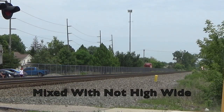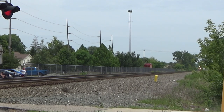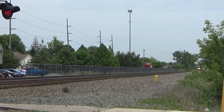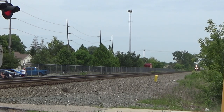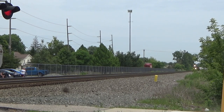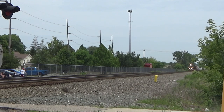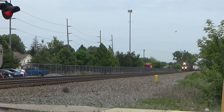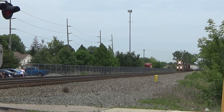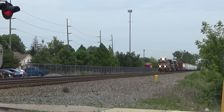Here comes another westbound, but this one looks to be a manifest. I'm not really sure if this one's 19M or not. I just have no clue what symbol this one is. If I had a scanner, I would know what this one is, but I always leave it off or don't bring it with me. But I must start bringing my scanner more often if that's going to be the case. But it looks like I have a high wide at the back of the two engines.